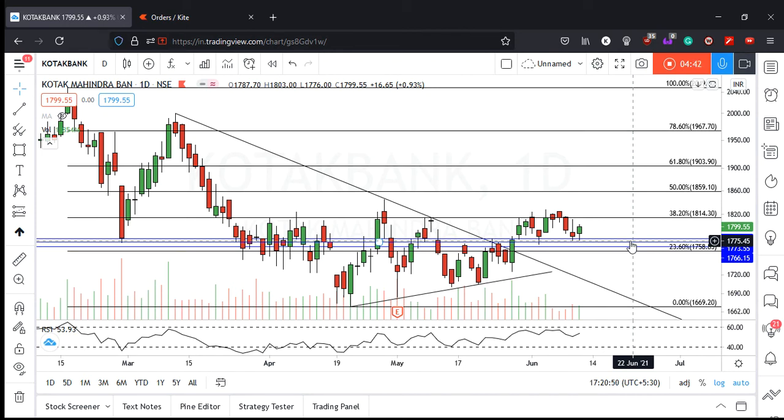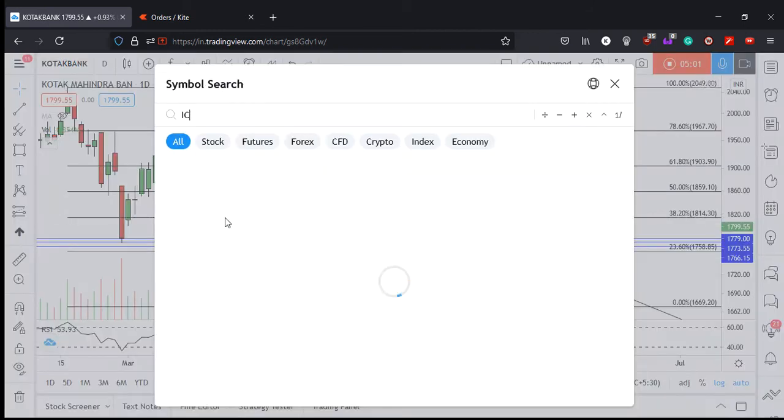So let's see, ये hold करता है, then I think we could see 1800 plus levels proper sustained, and again strength above 1820 1830 के ऊपर. I think really it can do well, because that is uncharted territory since the past around 3 months. So let's see what happens. Let's see what happens with Kotak Bank.